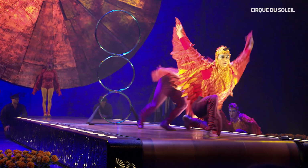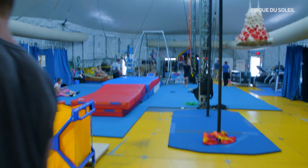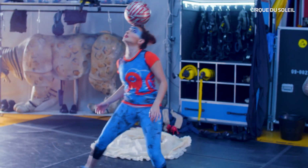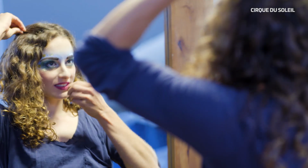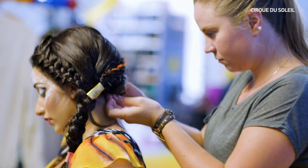Welcome to Luzia, and here we're going into the artistic tent where the artists are actually getting ready before the show. So in this space, there's different purposes. We do all the trainings, the different acts of the show that can happen in this space. This side over here, we have the dressing rooms where the artists actually apply their own makeup. And there's also the wardrobe department in this space.